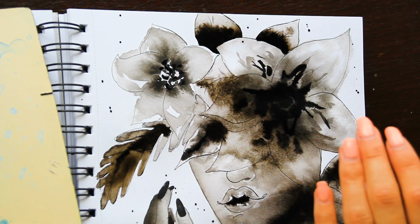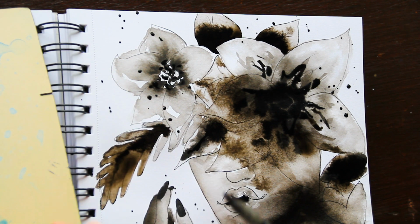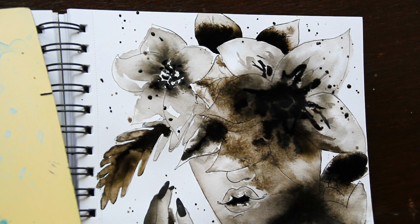But again, with the flowers, a lot of it didn't really go like I had planned. Ink is just very difficult to control, and I do need the experience with it, and I'm definitely getting the experience by doing it this way.